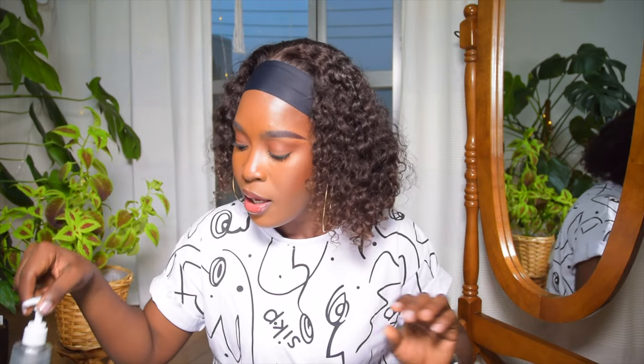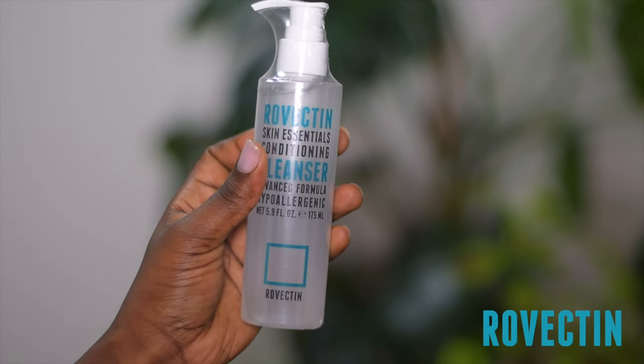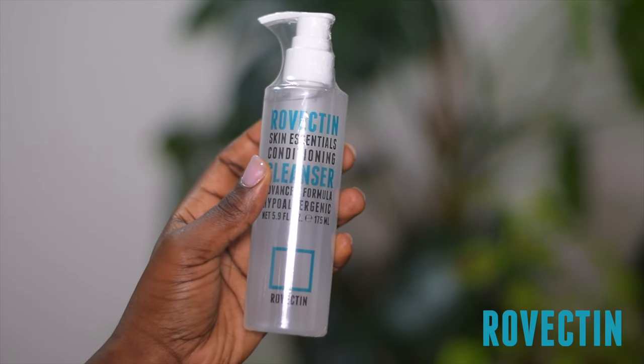Alright, so this one now is what you're going to see me using. I love this, as I said before, really hydrates my skin and so forth. And then I should have started with the cleanser, but don't worry. So this is the Rovectin Skin Activating Conditioning Cleanser.